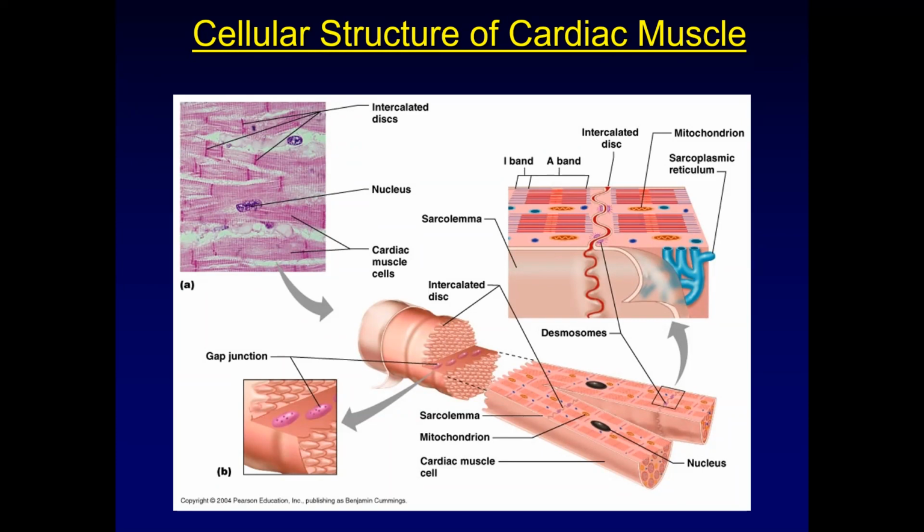Desmosomes are like clamps, basically. Desmosomes are specialized structures that hold one cardiac muscle fiber very, very tightly to an adjacent cardiac muscle fiber. Okay? So it's like you're holding hands with your neighbor really, really tight. It's hard to pull those apart. A gap junction is, at its most basic, just a hole. Okay? A gap junction is a pore through which ions can pass from one cardiac muscle fiber to the next cardiac muscle fiber.